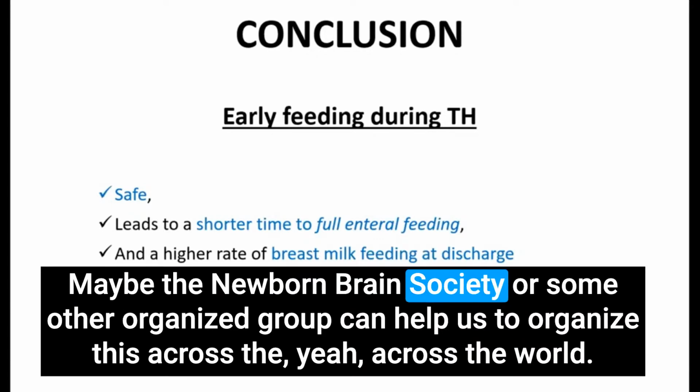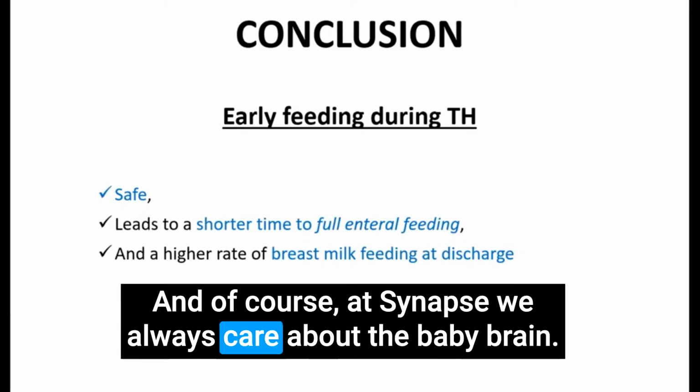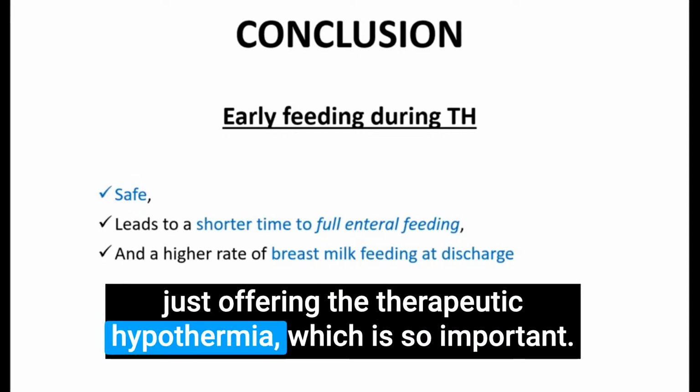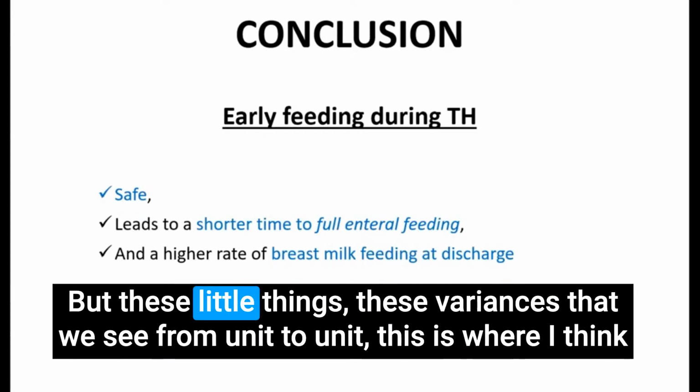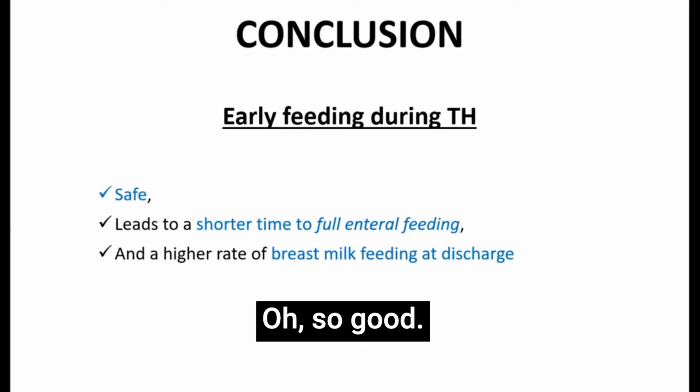Maybe the Newborn Brain Society or some other organized group can help us to organize this across the world. Obviously, this is a very important topic. And I love that you started with that gut-brain axis. And of course, at Synapse, we always care about the baby brain. And I love that feeding really is part of neuroprotection beyond just offering the therapeutic hypothermia, which is so important. But these little things, these variances that we see from unit to unit, this is where I think we can make that next step, that next level of improvement in care for these babies. Yes, completely agree, Kathy. Oh, so good.